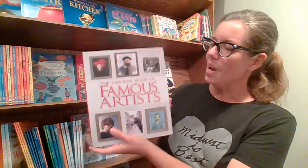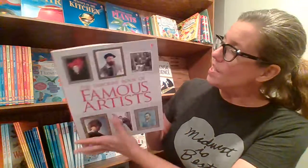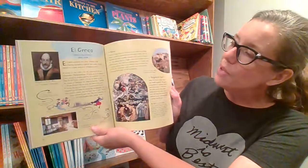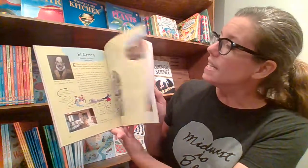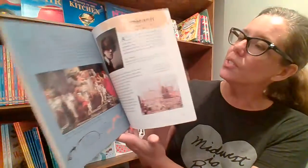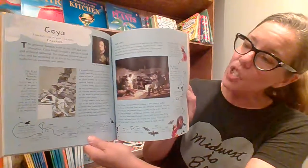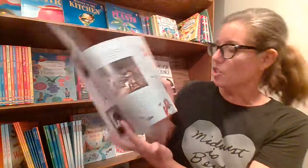And if you're studying the arts this year, which we do year round as well, Usborne has some fabulous art books. This one is Famous Artists. So different artists, the time period that they lived in, the style that they painted or worked in, and then it touches on some of their most famous works. And this is internet linked as well. So if you wanted to go more in depth, you could find more information online.